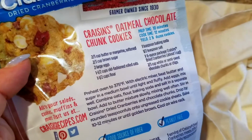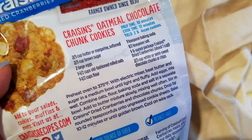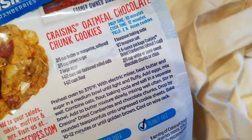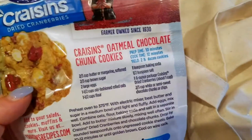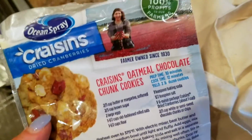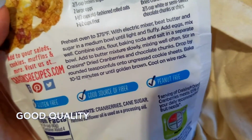I made chocolate chip cookies with these. Oatmeal chocolate chip cookies, though, that sounds delicious. And now I'm getting hungry, and I think I need to go make these. And of course, having the rolled oats is probably better than having just a chocolate chip cookie. Probably a little bit healthier that way.